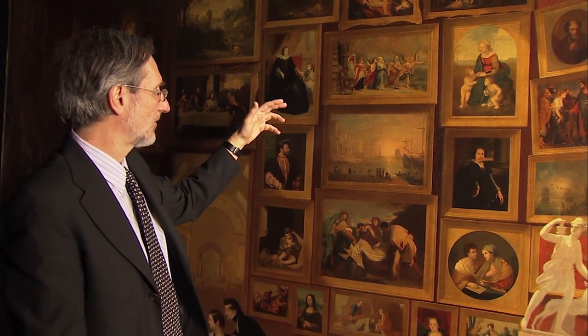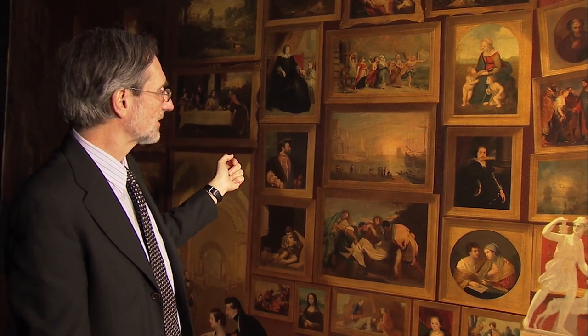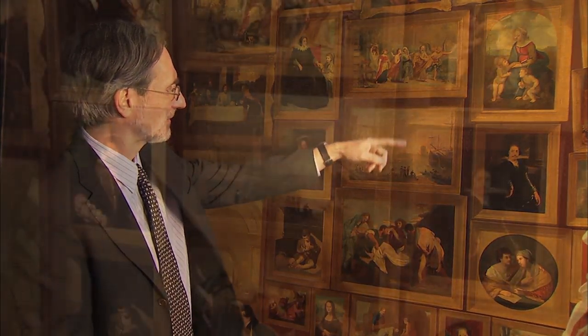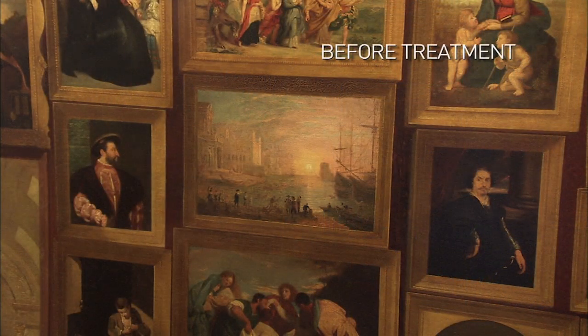We found that the individual paintings had very different states of preservation. For instance, this painting by Titian and the one by Murillo were in quite good condition. On the other hand, some paintings had gotten the attention of conservators, and not necessarily in a good way.